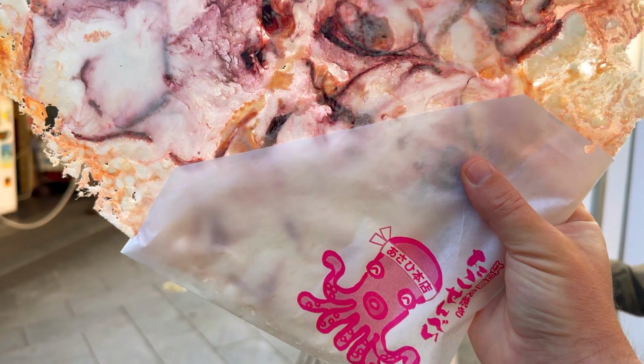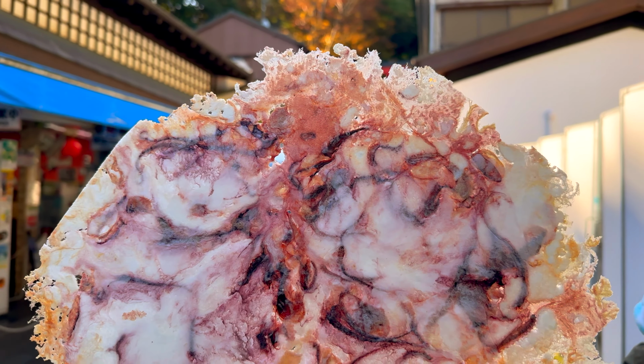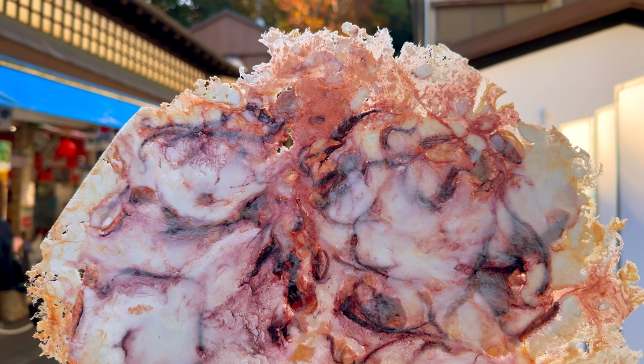Octopus snacks. This is an octopus cracker. It's massive. It's bigger than my head. I'll let you know how it tastes.